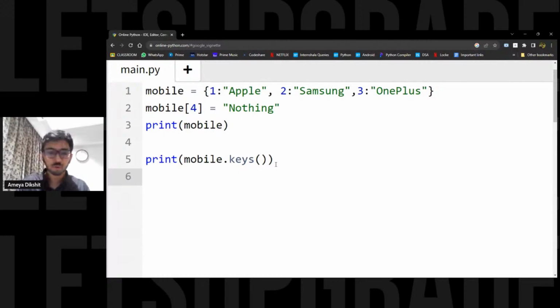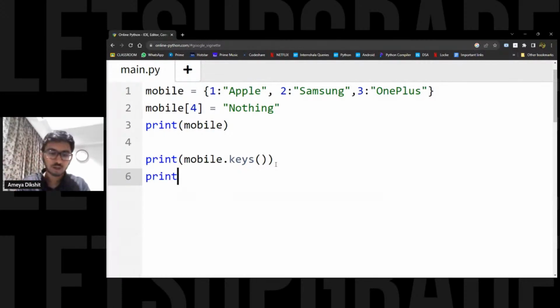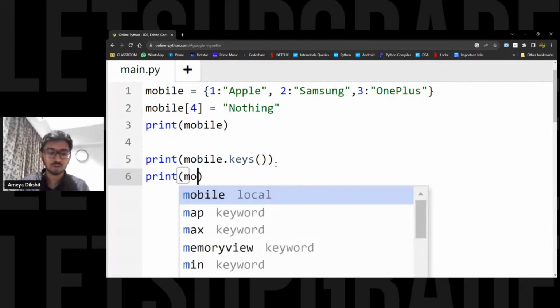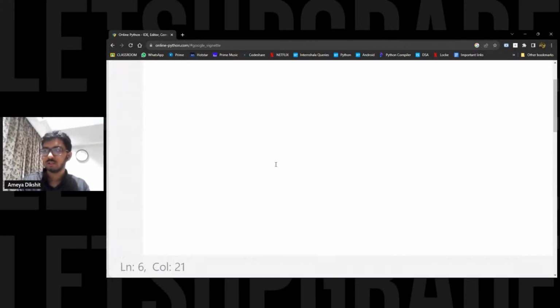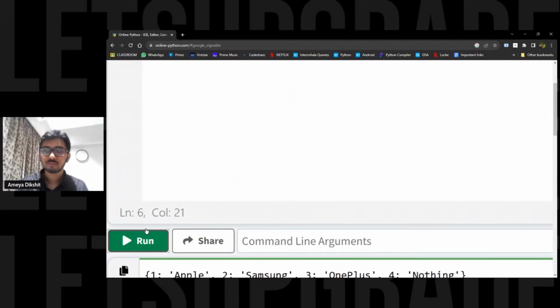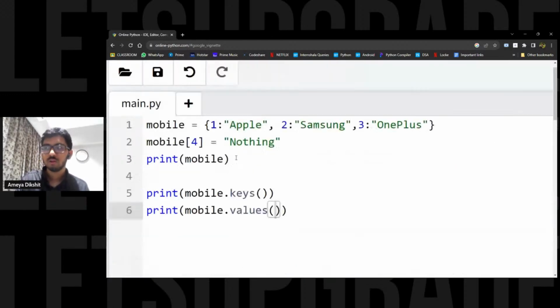Now what if we want to print only the values, that is Apple, Samsung, OnePlus and nothing? Again, for that we have another function, that is values. When I press run, I am getting the values.